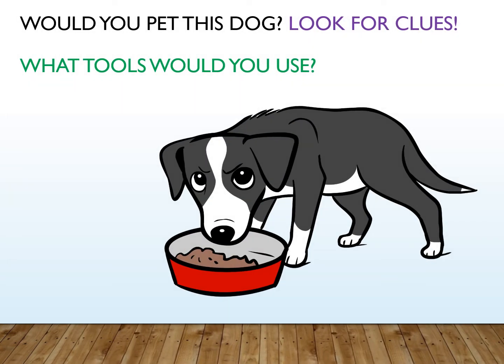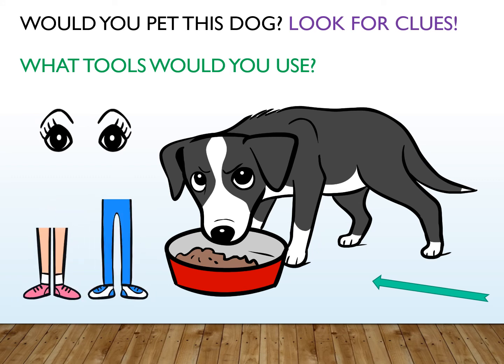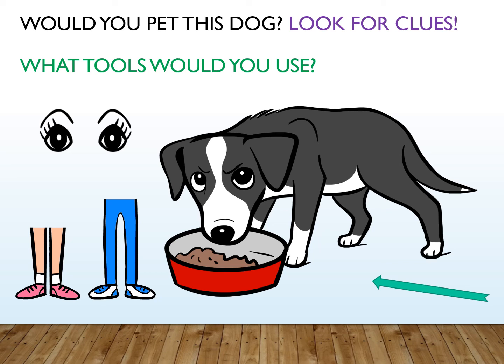Would you pet this dog? This is Tilly. How would you greet Tilly? So let's look for some clues. What's Tilly doing? She's eating a meal. So what tools would you use? Your eyes to see what she's doing, and she's eating a meal. So you would always walk away. We always walk away from a dog who is eating or has a bone or any other food item. So we would walk away from Tilly.